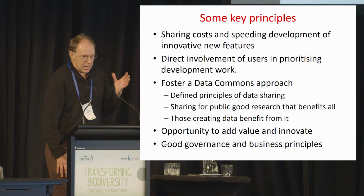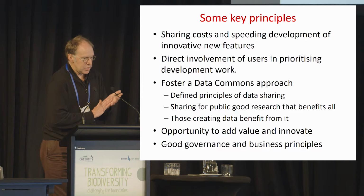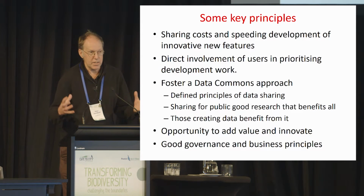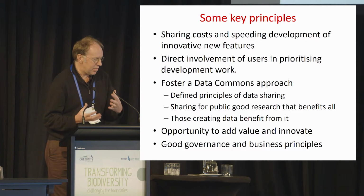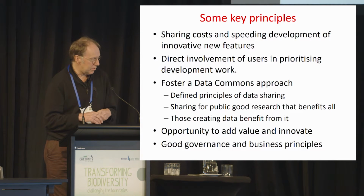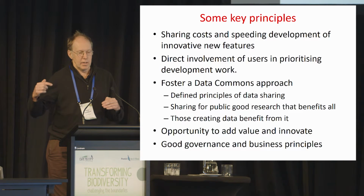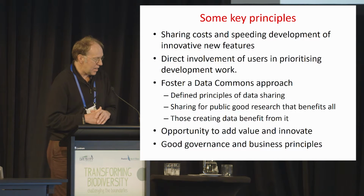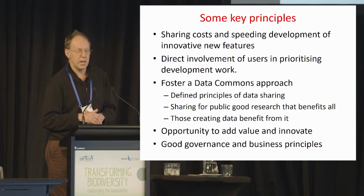So in terms of that collaborative, some of the fundamental principles are that what we're wanting to do is to get a range of supporting organisations together around sharing the costs and speeding the development of innovative new features that the system can provide. We're also wanting to get a greater connection between those user organisations and prioritising that development work. So this collaborative allows us to do that.